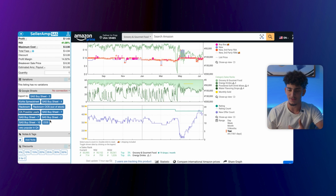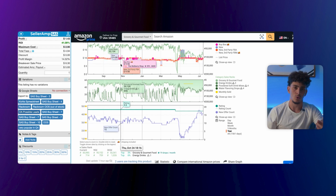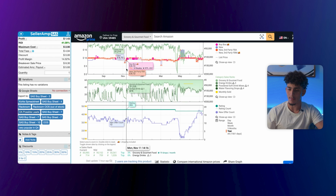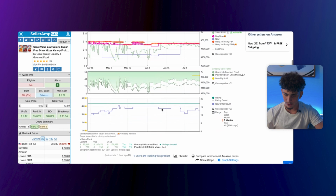Depending on if gift cards are back in stock, or maybe it's discounted even more on Walmart's website, etc. So not a bad product. We'll keep an eye on that one for now. I put it in my spreadsheet, and we'll move on to the next one. So you can find right here.